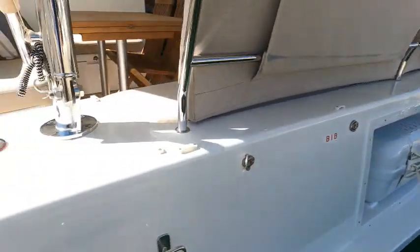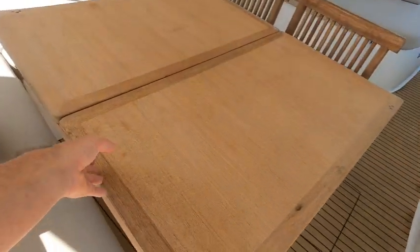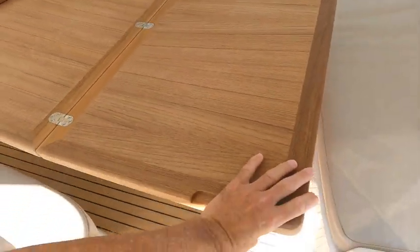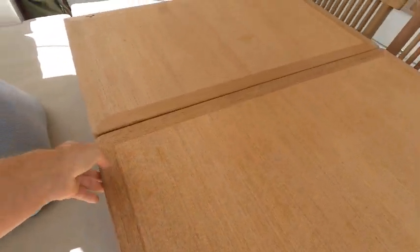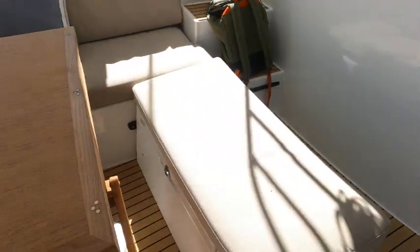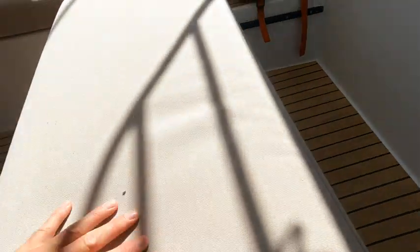and moving into the aft cockpit, you'll see that the owner has the wooden table. This extends, and on both sides there's hinges down, which gives you lots of space for entertaining. There's also a sliding cockpit bench, which gives you a bit more flexibility. That slides up to the bulkhead there.